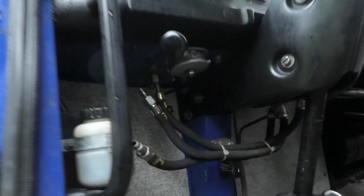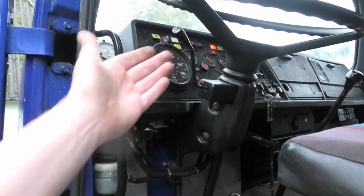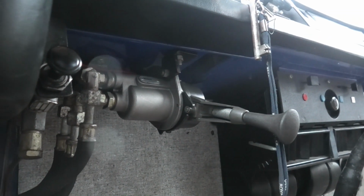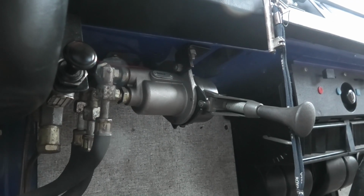It's actually really nice that they put all these connections right here in the corner where it's really easy to get to. On some trucks you have to disassemble half the dashboard just to get to that parking brake valve. But with that simple test, I am pretty sure that this thing is the issue. It doesn't seem to close off number 1 when you pull the brake. So let's take this off and have a closer look at it.